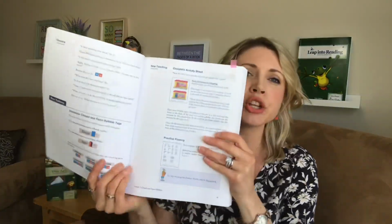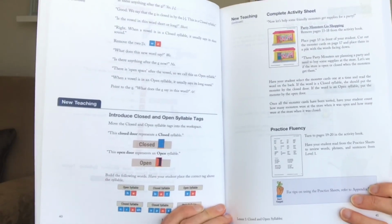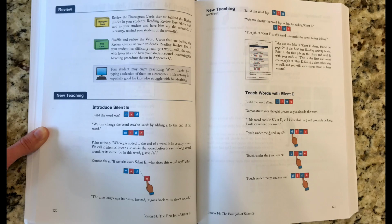So, first of all, I love the fact that this is a scripted program. So it gives you, the parent or teacher, exactly what to say in each lesson. And I'm not going to lie, this was something that I was actually hesitant about before I started the program, thinking I'm a teacher, I taught first, second grade, I don't need a scripted program. But I have personally learned so much through this program. The lessons are so well laid out, they're very concise, very clear, and they explain things in a way that will really help your child understand the concept. So it helps you be an expert reading instructor even if you have no background in teaching reading. So for me, that's a huge plus.